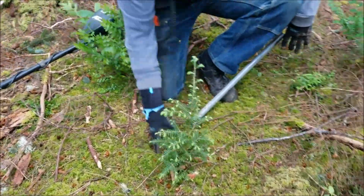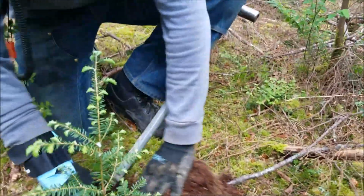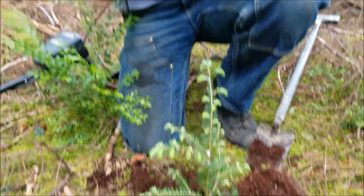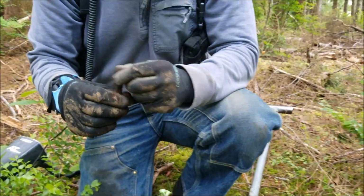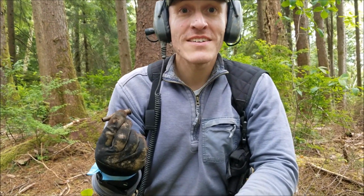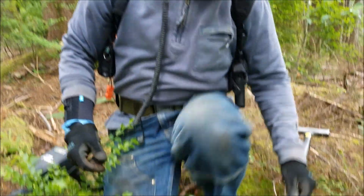Oh jeez, it is a bullet. Oh, the .303 British cartridge. Well, you called it. You're right. Yeah. First thing we found on this little adventure. Relic Rangers. All right.